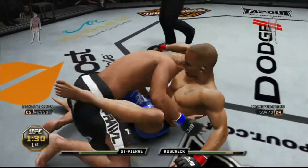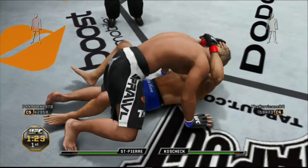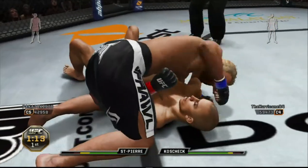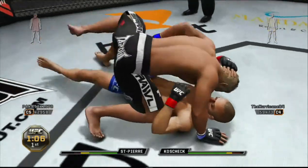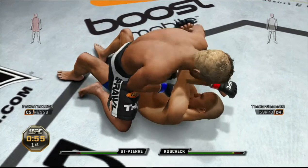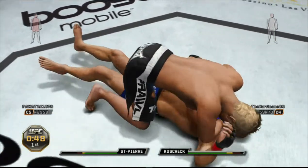In the full guard here. Passes. Moves into half guard. Good transition. Transitions to side control. Working hard to try to get out of this bad spot. And into full mount. Just about 1 minute remains in the first round. Good body punches. Oh, to the midsection.